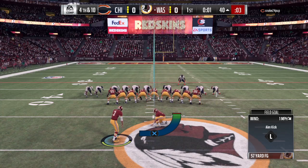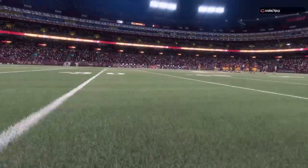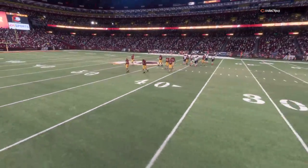Play clock winding down. Back live, Charles Davis to my right. I'm Brandon Gaudin. It's Redskin football to begin quarter number 2.